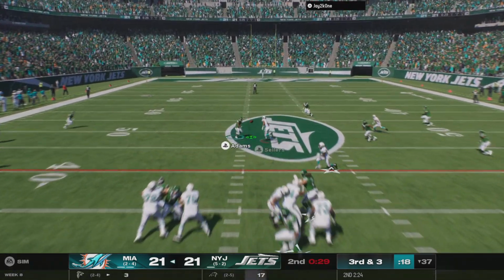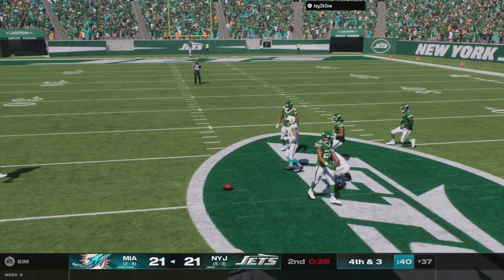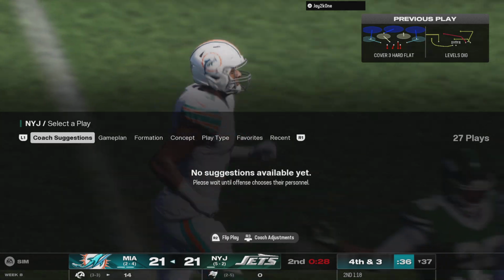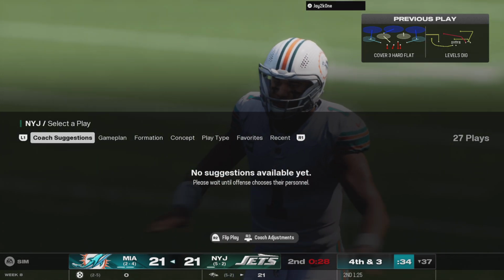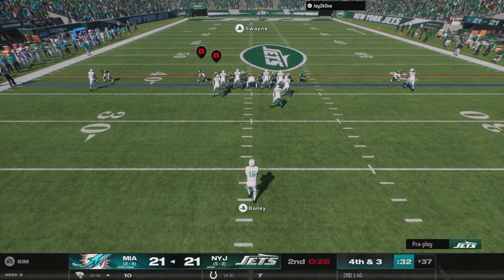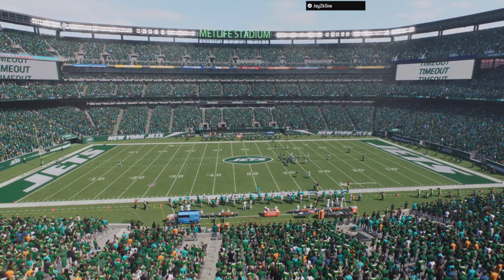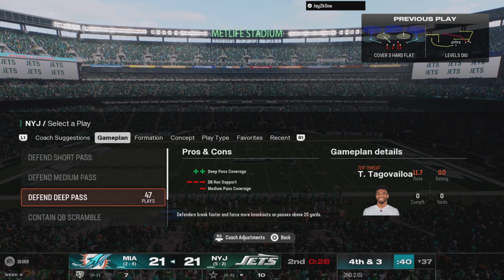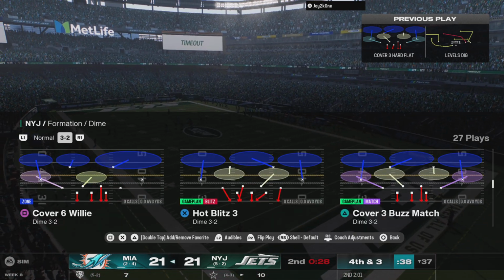Tua setting up to throw. He had it for a moment, but a great defensive play to jar it loose. Incomplete. See the pass, time up your hit, and jar that ball loose. Not a lot of players are hanging on through a well-placed hit like that one. Miami calls a timeout here. It's 2nd. And they still have one in their pocket for what's left of this half.